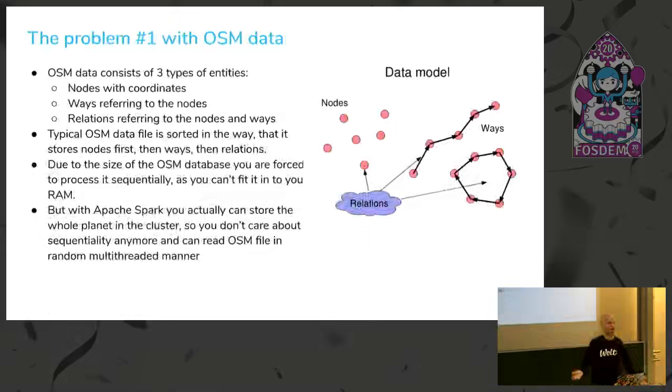And the first problem was the OSM data. I hope everyone here knows that OSM consists of nodes, ways, and relations, and only nodes have geometry. And because of that, all the OSM files are conventionally sorted for you. Like you have nodes first, then ways, then relations. And if you read them sequentially, before you hit the first way, you've probably seen all the geometry you need to reconstruct your way. Probably. But let's hope you do that.